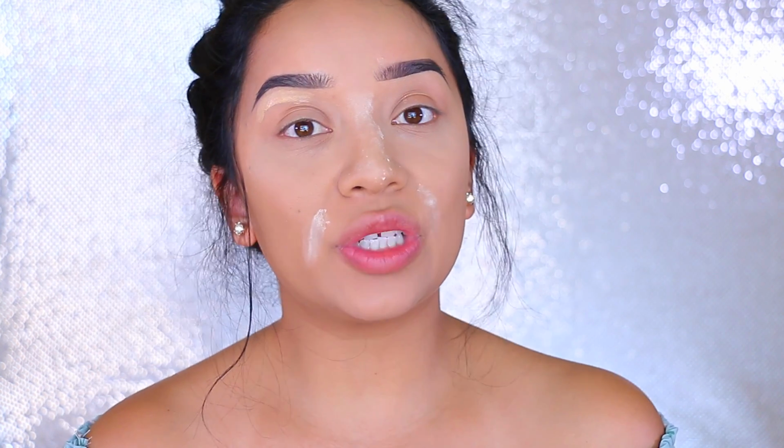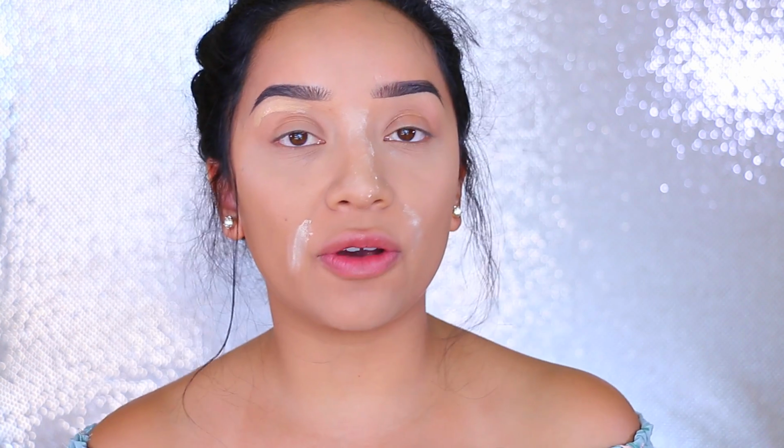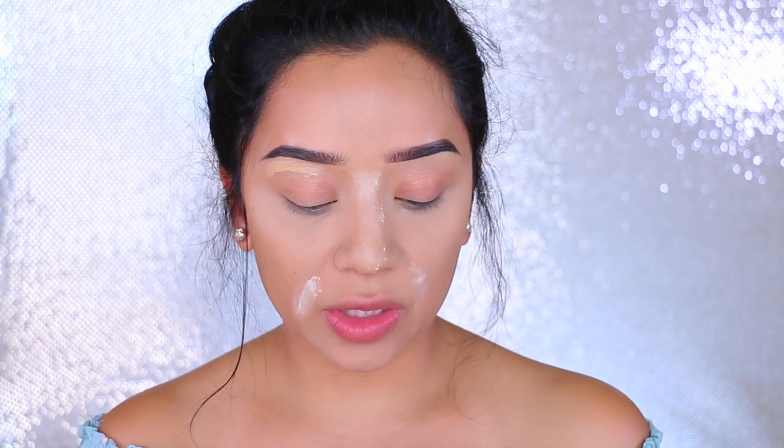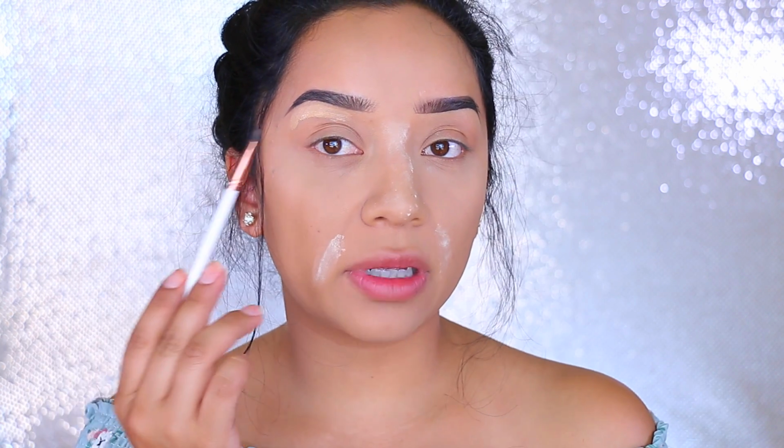After setting my brows, I like to go back in and carve them. This is going to give them a more defined look. Now, some people don't like this, some people do. I personally love a good carved, clean eyebrow. So I'm just gonna go back with my Wet n Wild's concealer. As you can see, I've already applied it here.